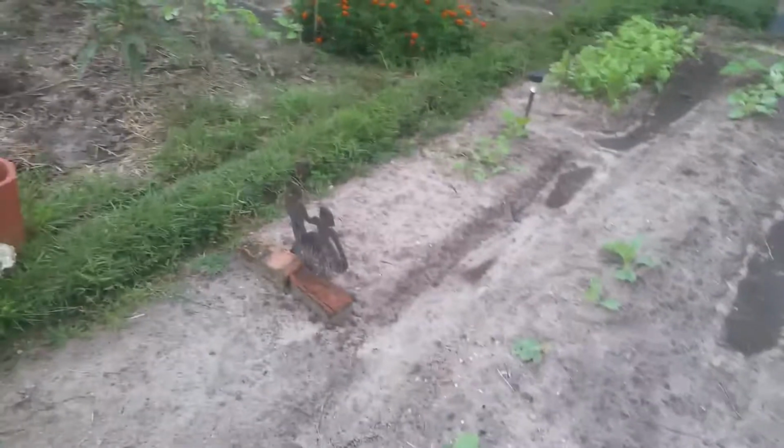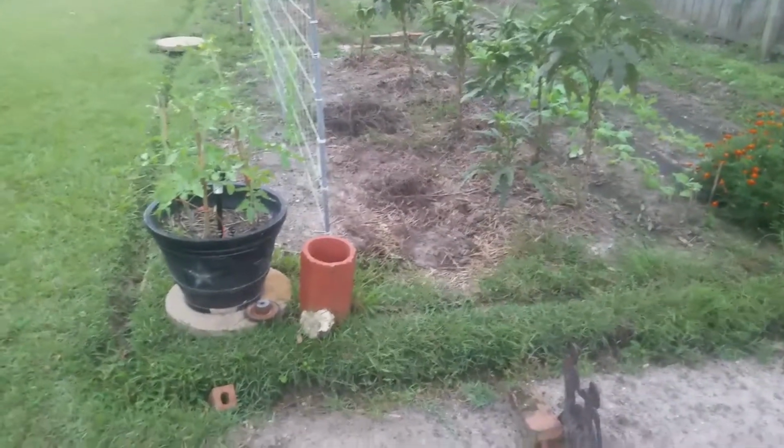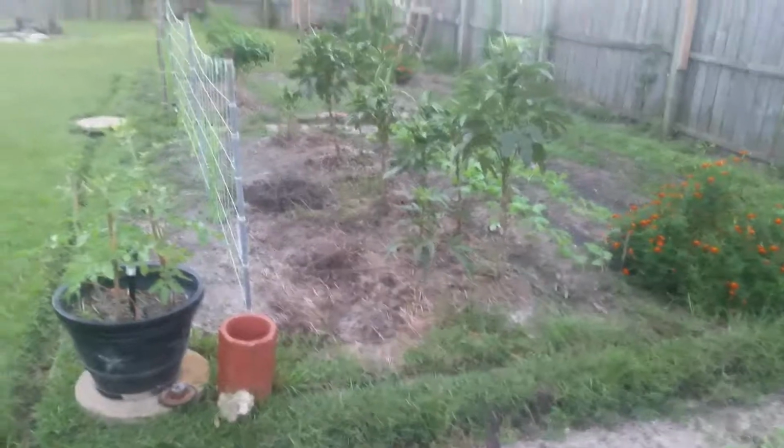You better hurry up. That's all I got to say. But next year I want to grow a lot of peppers. I love these peppers. There's so many varieties of peppers and a lot of pepper challenges. You know what I'm saying? Like Carolina Reapers and ghost peppers. I just like peppers in general.